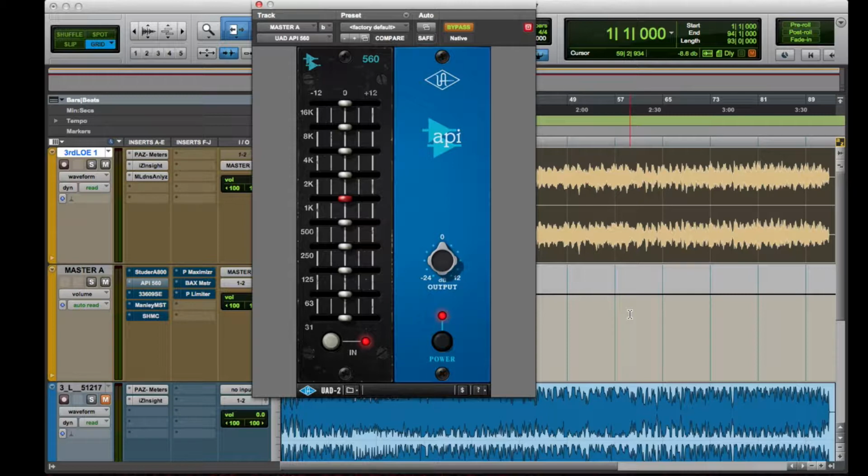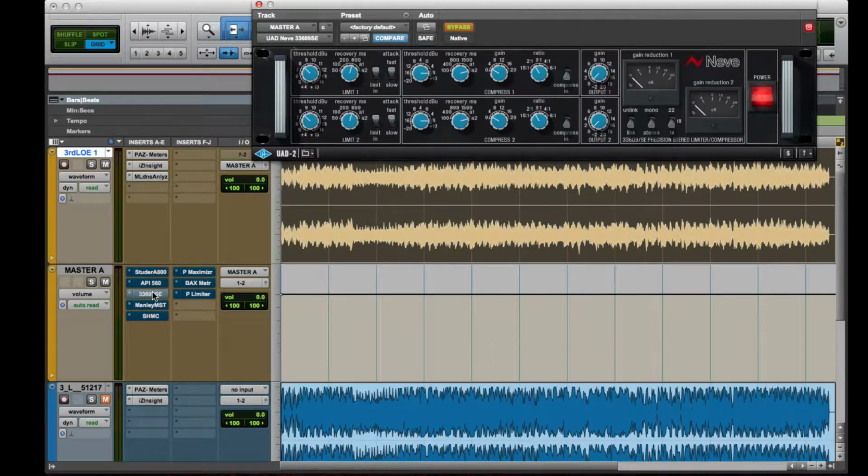All right, and so that is the Universal Audio API 560 EQ plugin. And up next in the chain, we've got the Universal Audio Neve 33609. And I use this for some light compression to just kind of start to even out the overall performance. And anytime you start to add in gain by turning things up, right? By adding the Studer and adding the API, we're adding some saturation with those. We haven't really started to turn anything up.